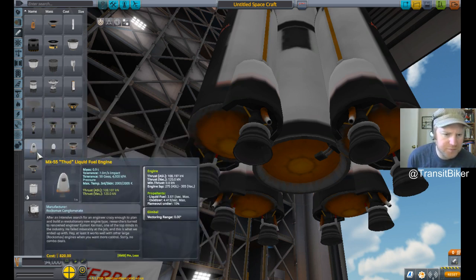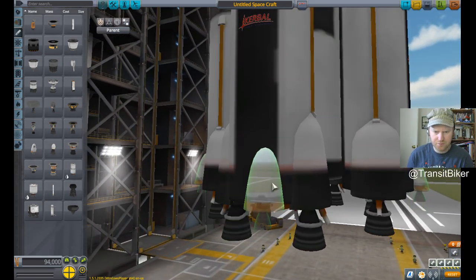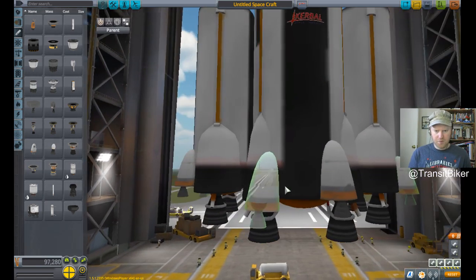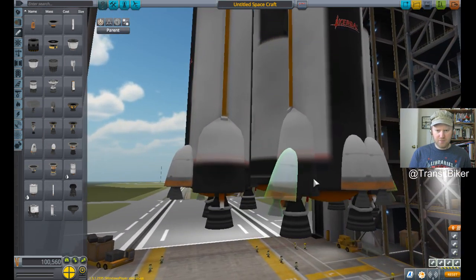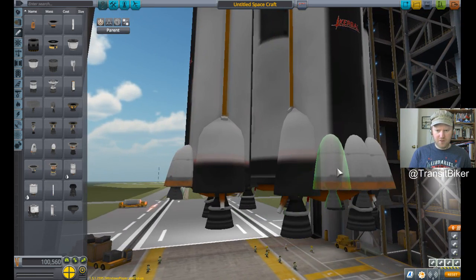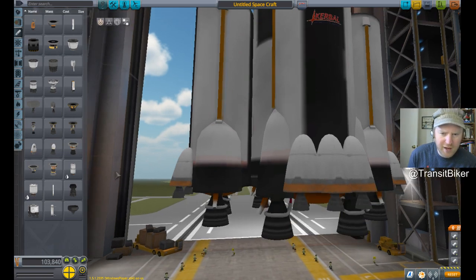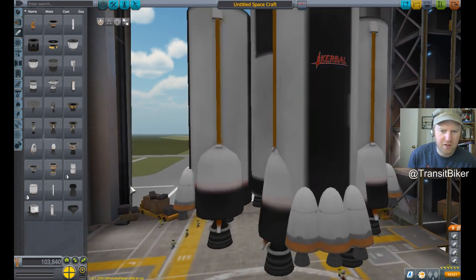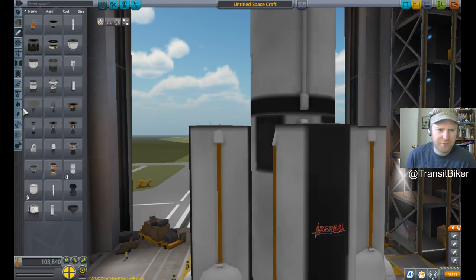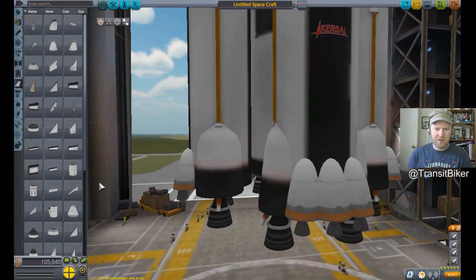I'm going to add a few little bits on the side here. Make sure those are semi-level in reference to each other. And then we're not going to put an engine on the bottom of the central core type thing. It's just a big fuel tank. So we're going to put the nose cone on, and we're going to hope that this is enough fuel.